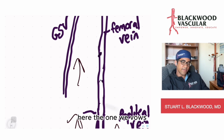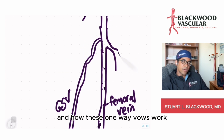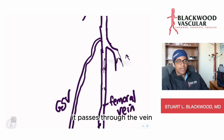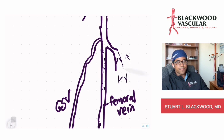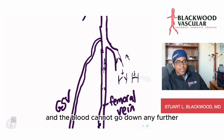Here are the one-way valves, right? Throughout the veins of your leg, you have these little one-way valves. How these one-way valves work is that they keep the blood going upward. Whenever the blood goes up, it passes through the vein, and when it tries to turn around and go down, it hits the valves, and the valves go from being open like that. As the blood goes down and hits them, the valves close, and the blood cannot go down any further.